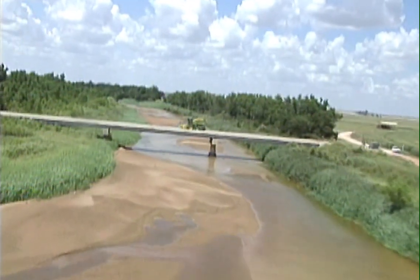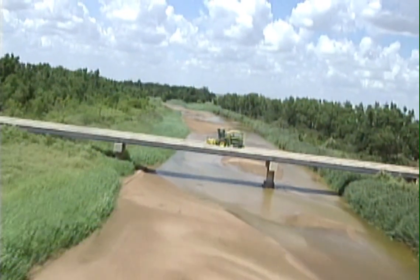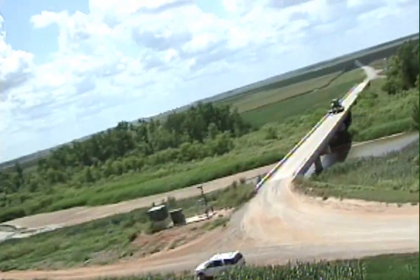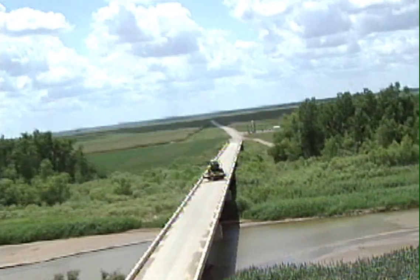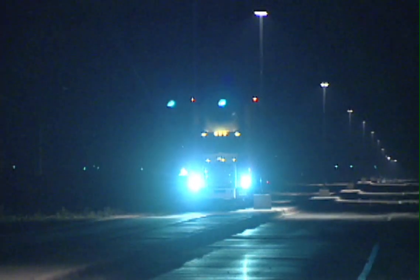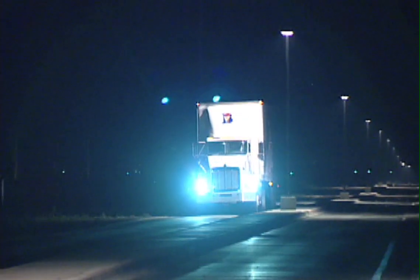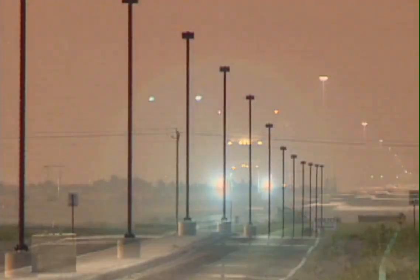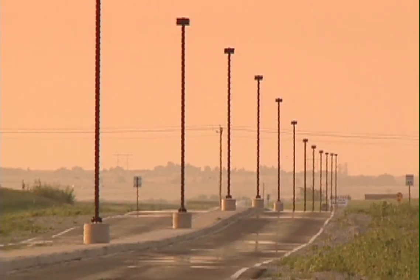This bridge not only provides access to the various fields, but it also makes the public roads around the farm a safer place to travel by taking the large farm equipment off the roads and highways. In addition, Braum's crews built a private mile-long lighted entrance road to the farm and plant. All of these improvements were financed privately, without government funds.